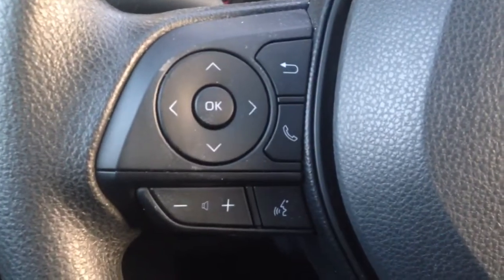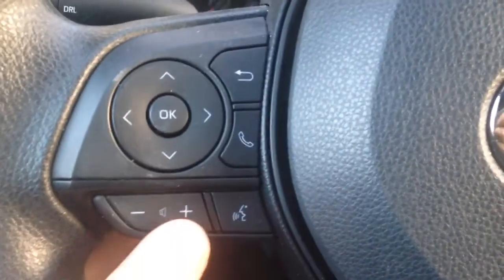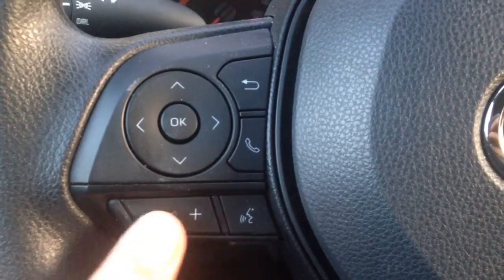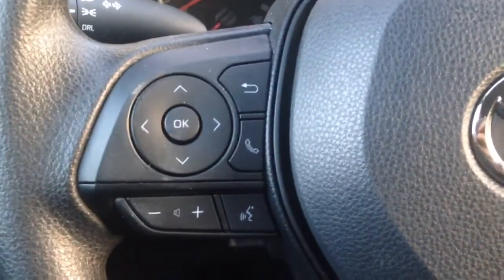Moving on to the other side, for some strange reason Toyota decided to divide those two up. So if you want to change the volume, raise it or lower it, you got to go to the other side, which is ridiculous. Why don't you have it all on one side, which is how you had it in previous models? I don't know.